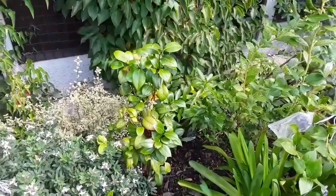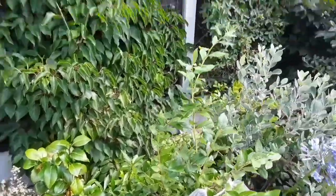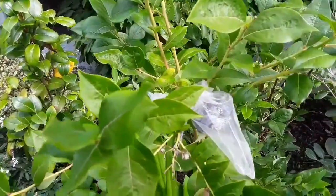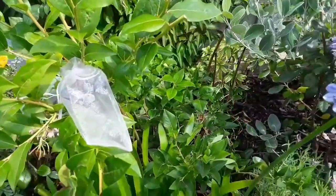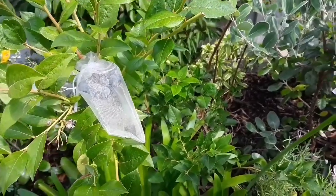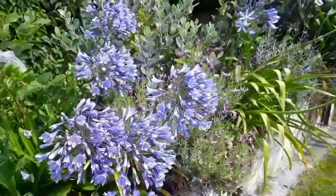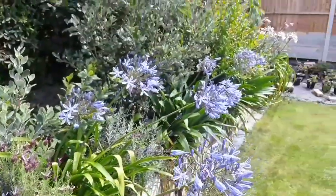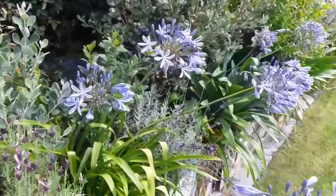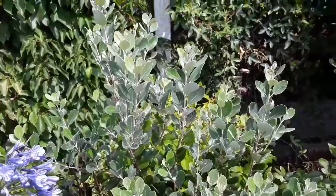The camellia's looking a little bit the worse for wear. I think that needs some iron food. Still got some fruits on my blueberries, which I've bagged to make sure that the last of the fruits don't get stolen by the birds. As you can see, I've got a large quantity of Agapanthus in the garden because they give it a real Mediterranean feel, doing nicely.